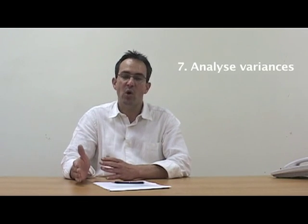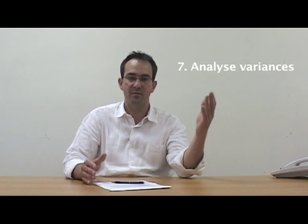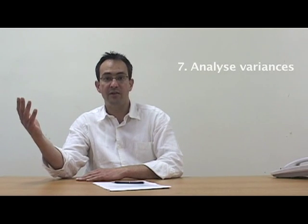And the last one is, of course, make sure that you check all your variances from your host system through to the physical count. It's important to understand if there was a variance between the two, and more importantly, what that variance was. If you understand what they are, it makes for a better stock take the second time around.